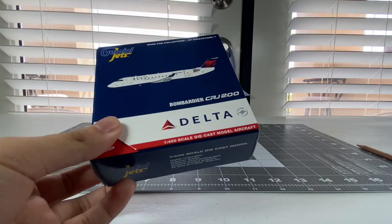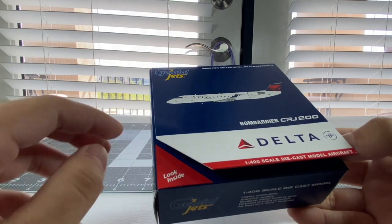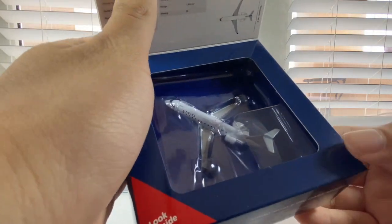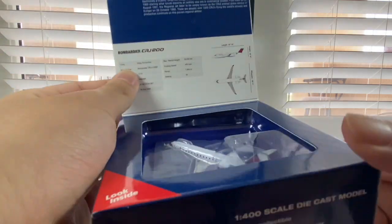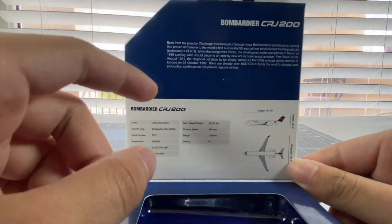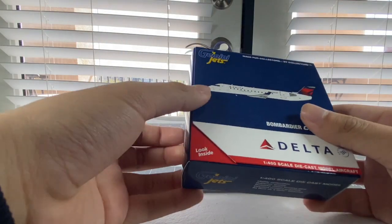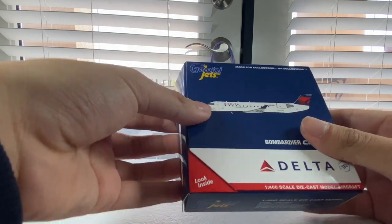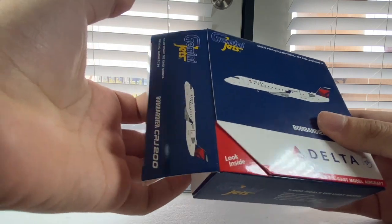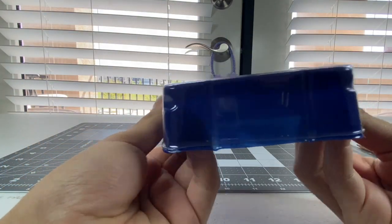But yeah. And of course, it wouldn't be a Gemini unboxing without me opening the flap. So let's do that. And there's that tiny aircraft itself. Honestly, it's very, very tiny. Anyways, you have your CRJ200 stats right there and your description right there. You can pause and read. And let's get unboxing this. Now, this is just a one-piece wing mold, so nothing to worry about, quality checks. But nevertheless, here it is.